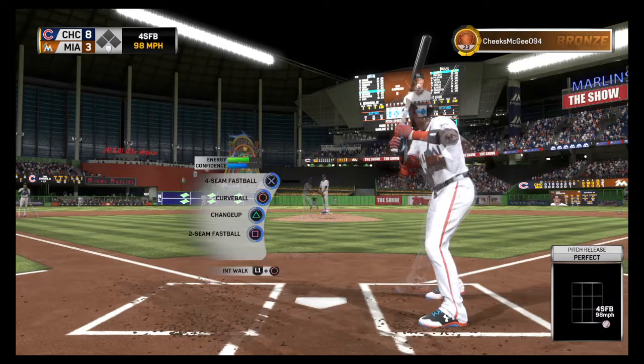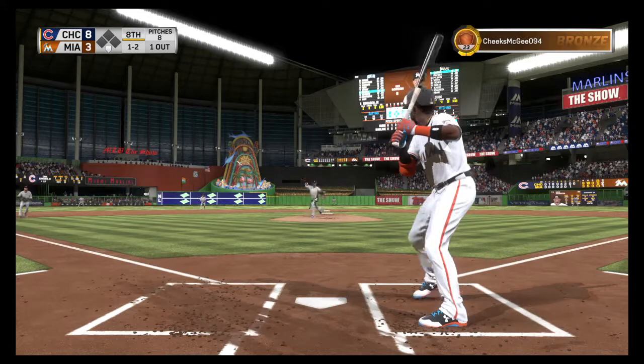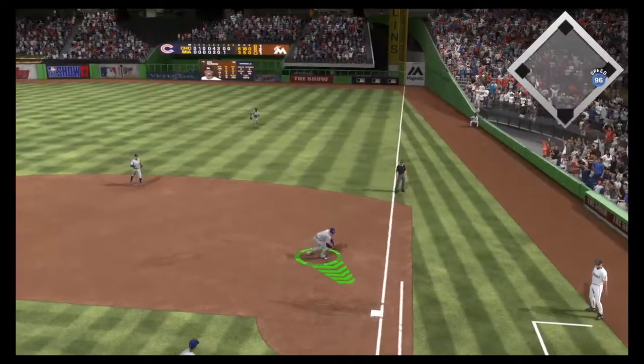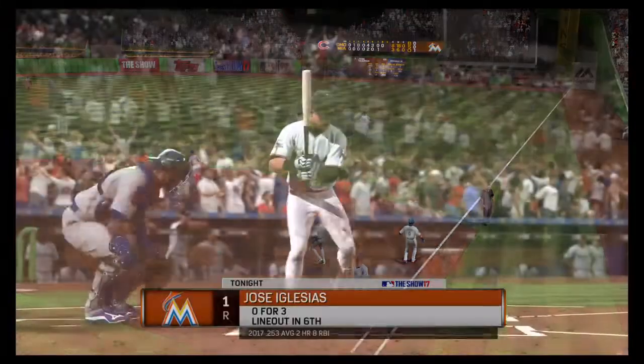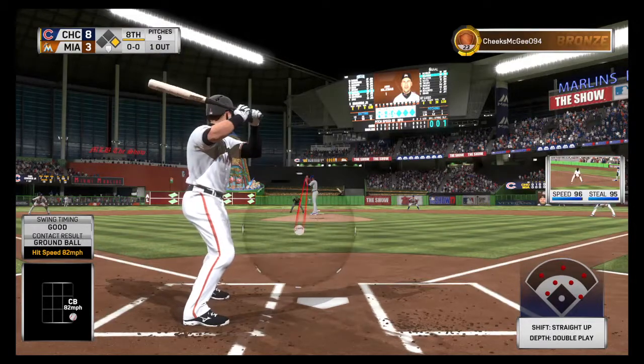Lays off that time, and it's 1-2. 1-2. Here it comes. This is on the ground over to first. A dive, and he knocks it down. Throw will not be in time at first. A good effort that time, but not enough to prevent them from getting a one-out base runner.